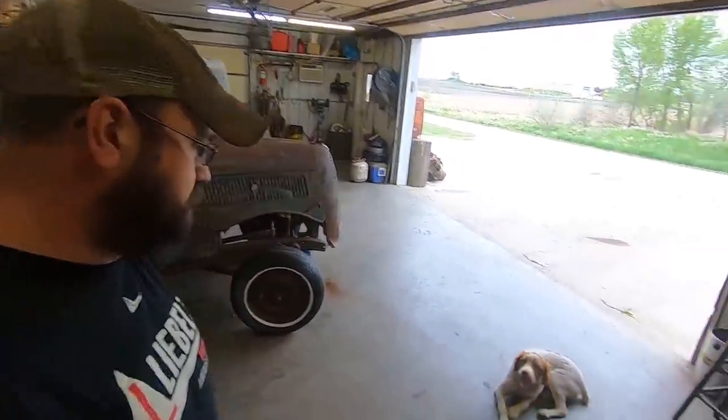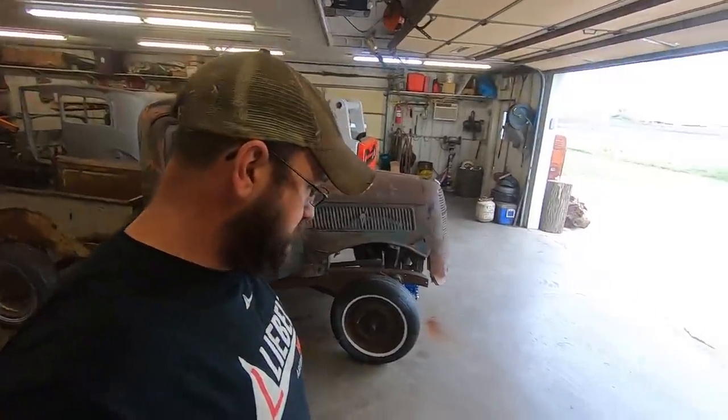So there you have it. We just turned a 37 Ford truck into a half-ton pickup. And Duff likes pickups way better than trucks.